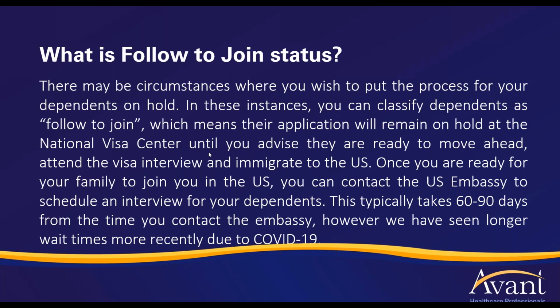For the follow to join process, the case for your family remains on hold as far as the finances are concerned, as far as providing documents is concerned. The case will still reach the embassy with you. So at the time that you are ready to move forward with the process for your family, you will contact the embassy where you attended the interview and commence the process for them, which is why it takes about 60 to 90 days. Unless something new, I didn't know that. There are delays outside of the scope of Avant. I learned something new today.